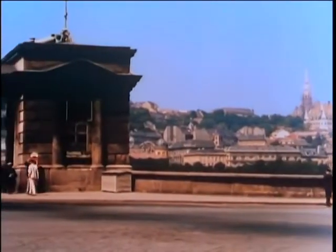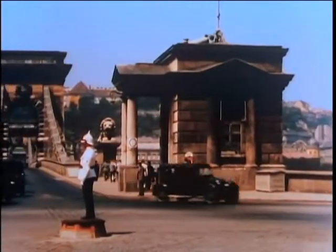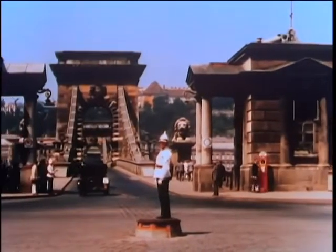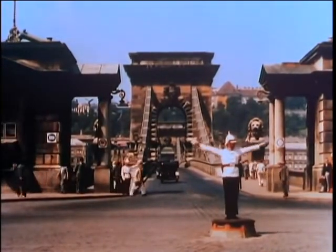Budapest is one of the few large cities in the world that has not yet suffered from the extreme inconveniences of traffic congestion. And this may account somewhat for the broad and dramatic gestures of the traffic policemen.